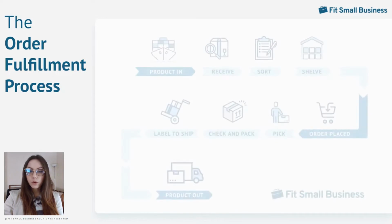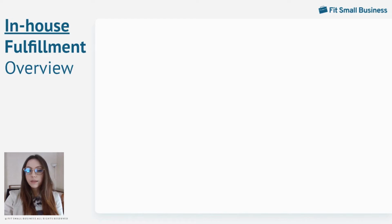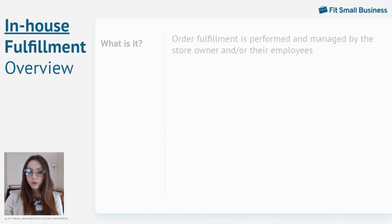Here's a quick overview of order fulfillment. It's the process of managing and storing goods, packing orders, and shipping products out to buyers. It's basically everything that happens after a customer places an order up to the moment that they receive it. It can either be done in house or outsourced to a third party provider. Let's start by taking a close look at in house fulfillment.